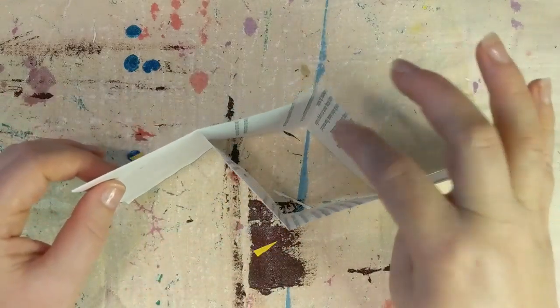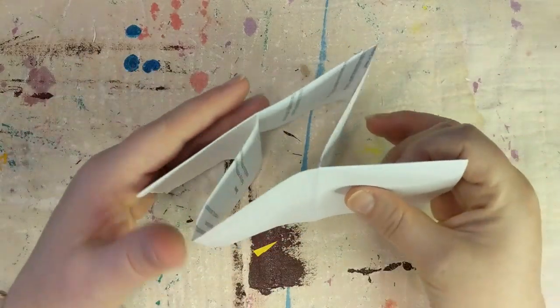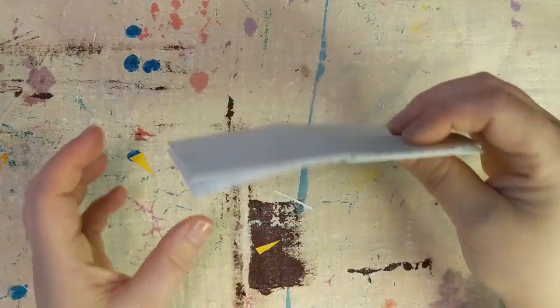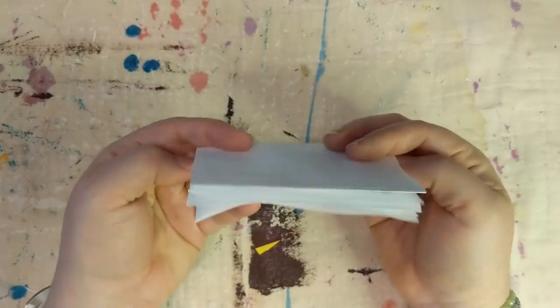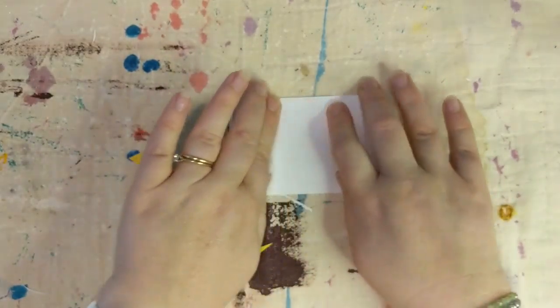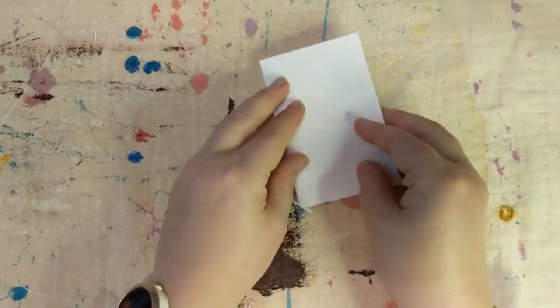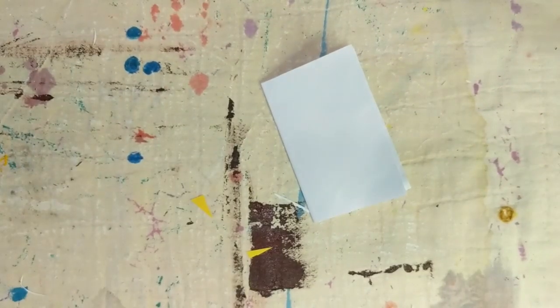That cut that we made opens up this little hole and you squish the pages together, lay them flat, and now you have a set of pages. You fold the little book in half, and now you have a very simple book. All done. Ta-da.